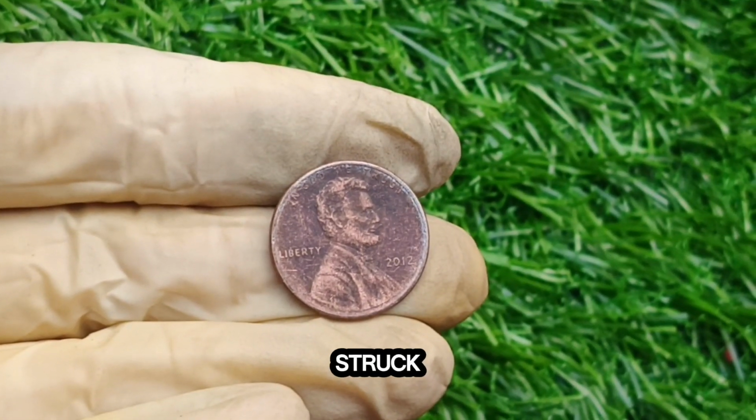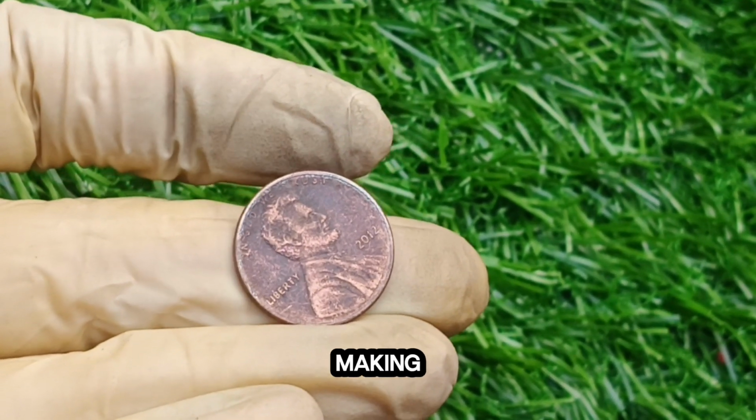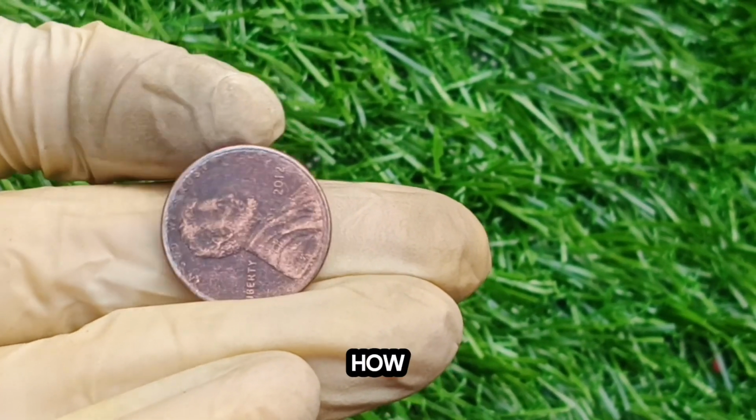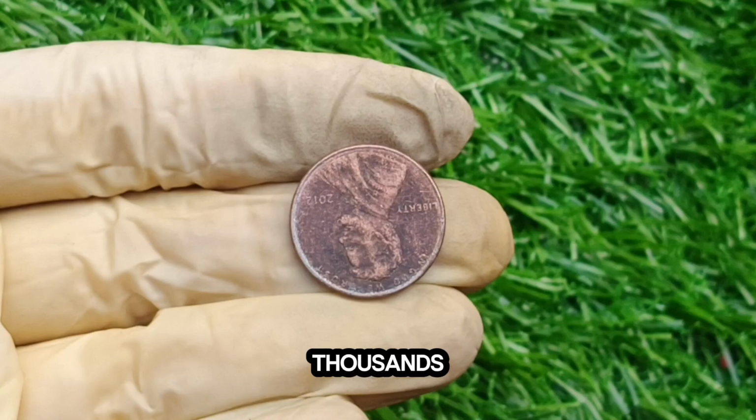When a coin is struck off-center, it results in a design that is not properly aligned, making part of the image or text appear cut off. Depending on how severe the error is, these coins can be worth hundreds, thousands, or even more.